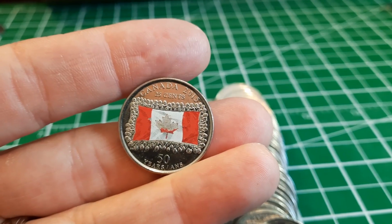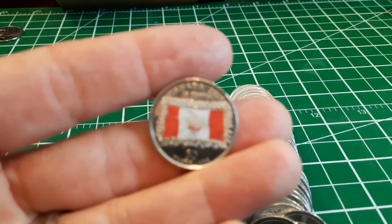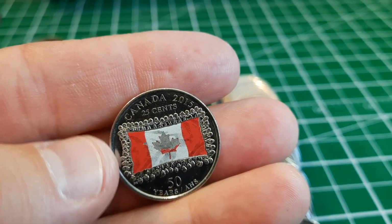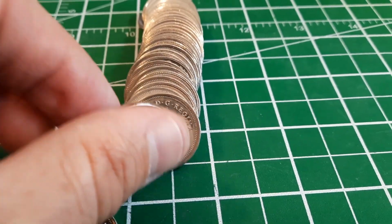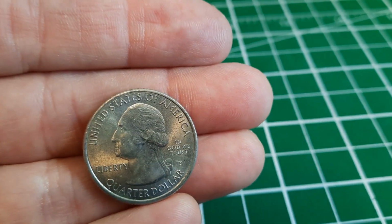And just taking a bit of a closer look, I'm going to see if there's any sort of enamel error with this particular coin, because the enamel, with the exception of one little spot on the left, is almost exclusively gone from the maple leaf. Same roll, just a few coins back, we've got another US. It's a 2015. It is the Blue Ridge Parkway, and it's the Philadelphia Mint.